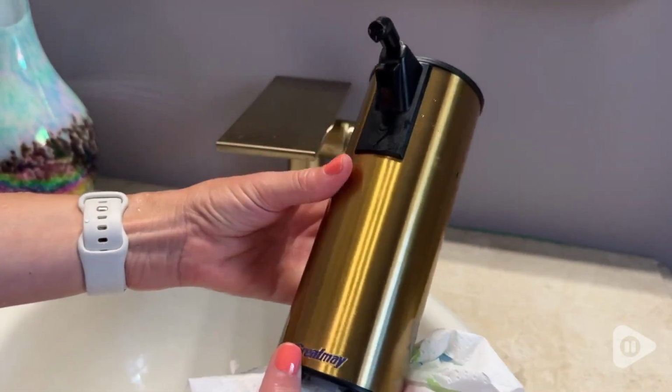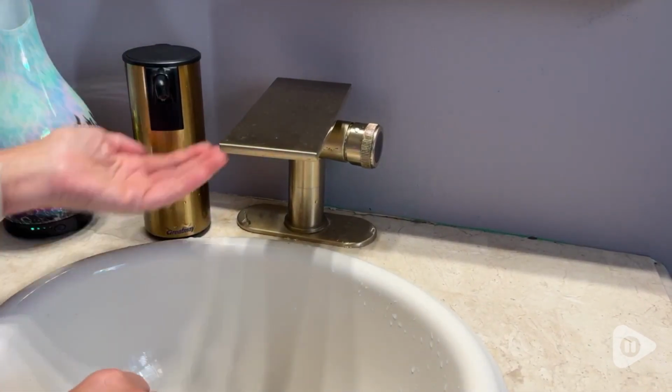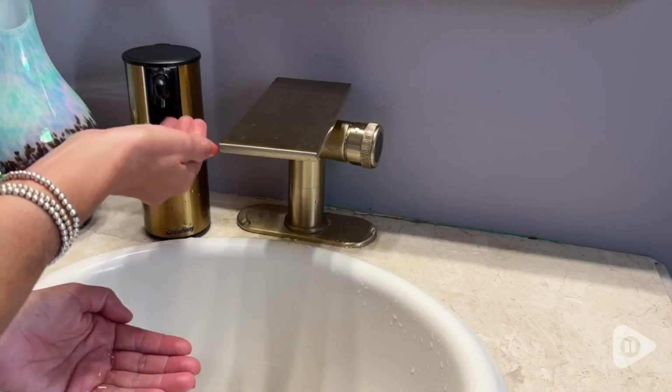Whether you place this in your kitchen for easy hand washing or you keep it in your bathroom, you will really see how beautiful this soap dispenser is. It's very durable feeling, it's easy to clean, and it really looks beautiful on the counter space every time I have to use it. And that's my point of view.